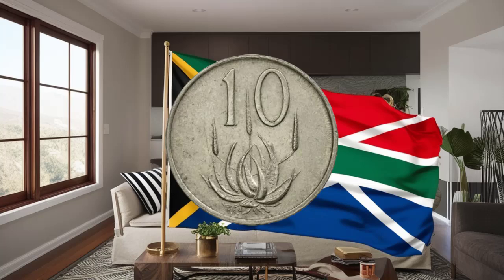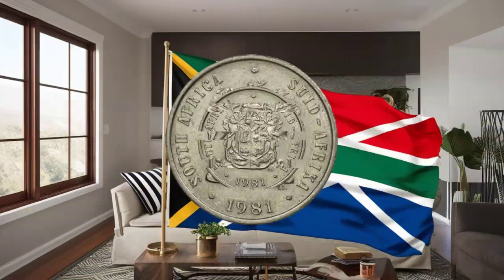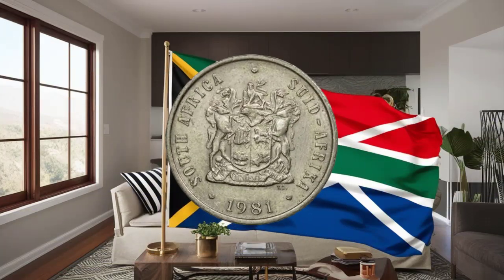Many people who discover valuable coins didn't start as collectors. They started exactly where you are right now. Curious, slightly skeptical, wondering if it's really possible for a small coin to hold significant value. And then one day, they took a closer look. They checked their old coins. They compared details. They learned what to look for. And in some cases, they found something unexpected, something that changed the way they saw everyday objects forever.